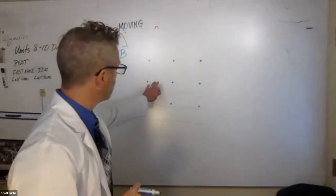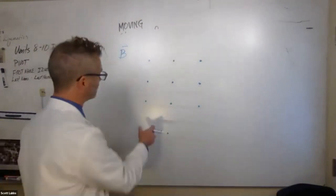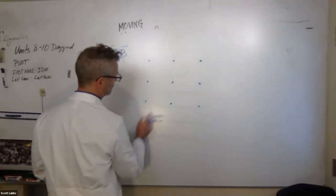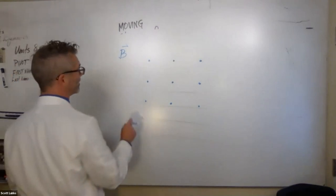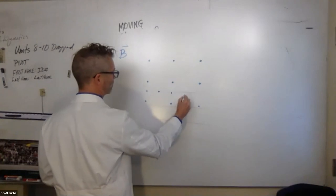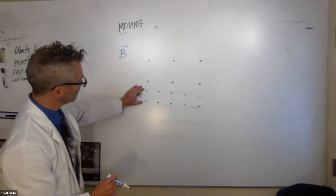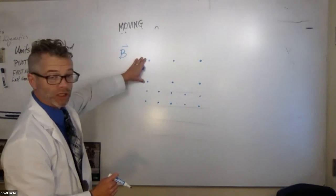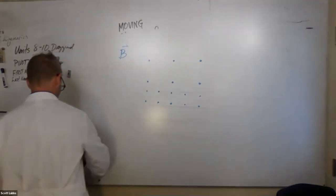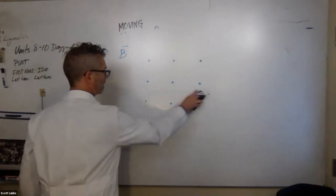How do you know how strong this field is? You either look at the number, but if I'm drawing it, remember strength is the distance between the field symbols. So if I wanted to draw one with a different strength down here, I could draw it like this. So this region has a stronger field than this region. But I don't want to do that right now. That's more complicated than what it was.